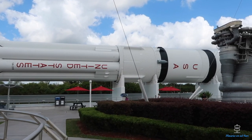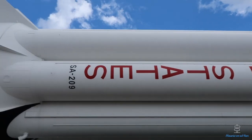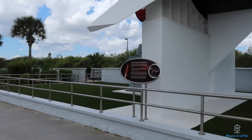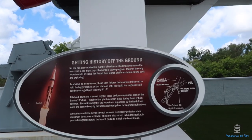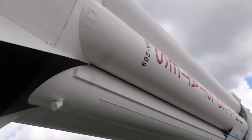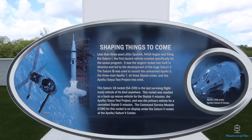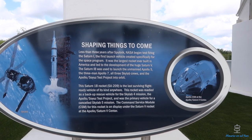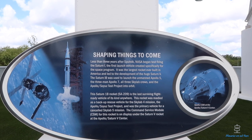Look at this guy. This guy's huge. Whoa. Getting history off the ground. Apollo 7? The Apollo 7. Wow. This sign, less than 3 years after Sputnik, NASA began testing Saturn I, the first launch vehicle created specifically for the space program. It was the largest rocket ever built in America.